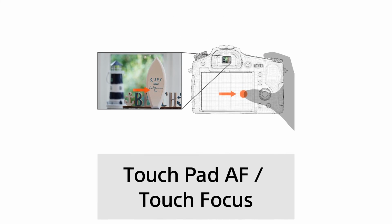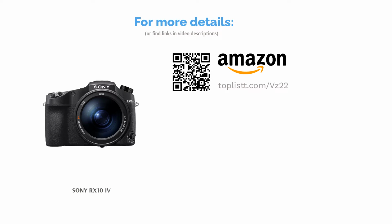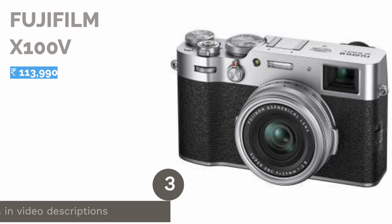It can also do 720p at 60 fps. There is one caveat though, which is that you can only shoot for up to 29 minutes at one stretch. This digital camera's price in India is 131,490 rupees. The next product is FUJIFILM X100V.